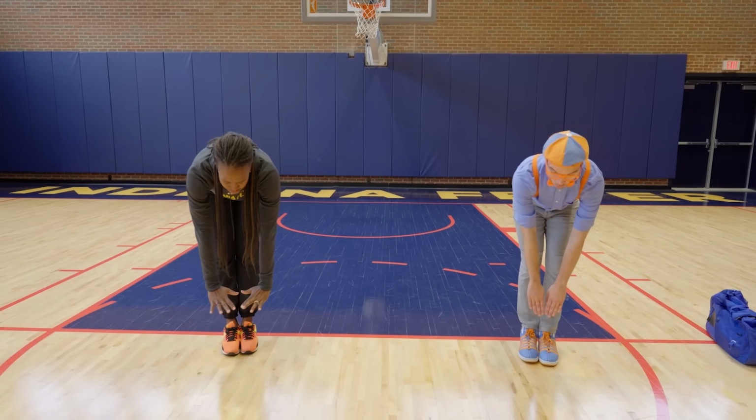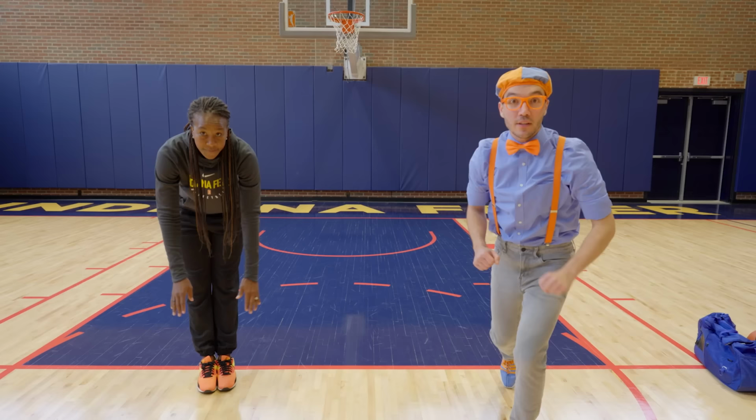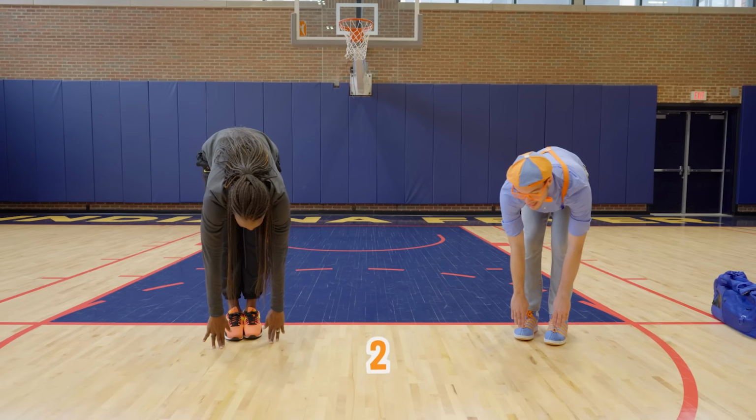Whoa, look, I'm touching my toes. And I love to count because counting is so important. So let's count to three. Will you count to three with us? Okay, here we go. One, two, three. Whoa. Shake it out. All right.